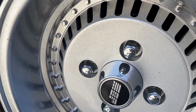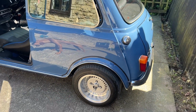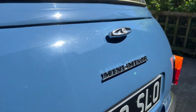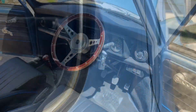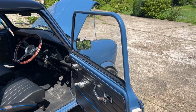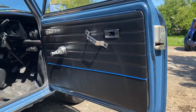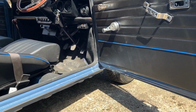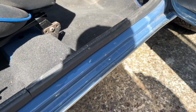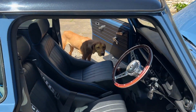Really, really nice quality. This engine has done about 150 miles since being fitted, so it's not even running. But obviously you can see the care and attention that's gone in to this build. Something else there to talk about another time. But again, this is how it arrived to me. I haven't washed it off, I haven't done anything to it. Albert is checking it out.